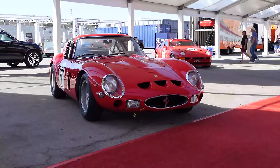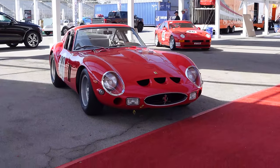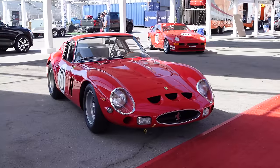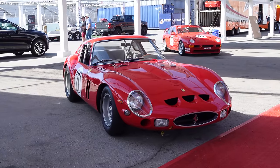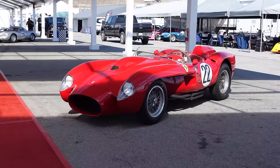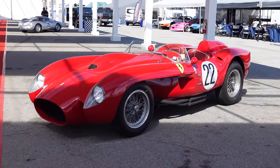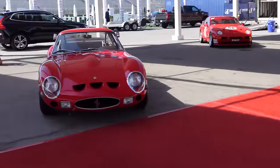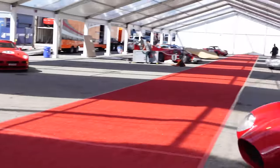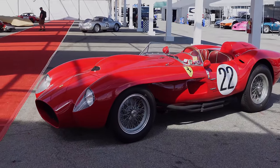And our newest find, we have about $100 million worth of Ferrari here, and it's only between two cars. We've got the classic 250 GTO we all know and love, and the 250 Testarossa over here. I'm gonna say about a combined 100 mil here, just sitting by themselves in the paddock at Laguna. It's just crazy.